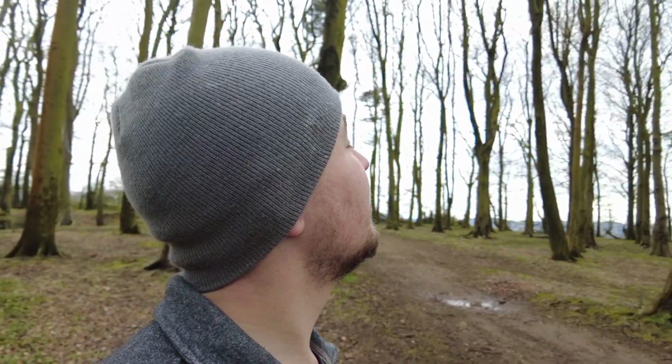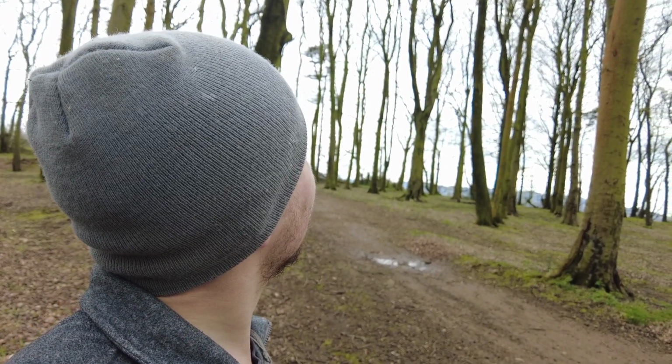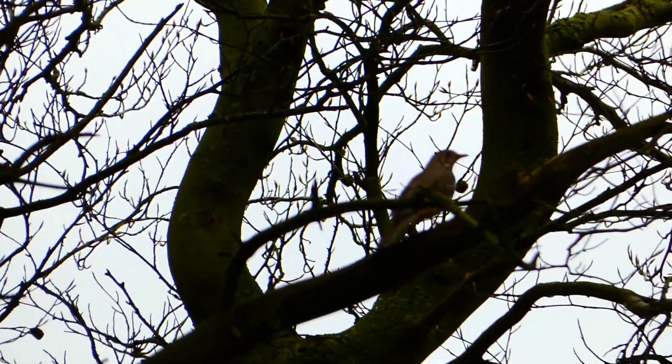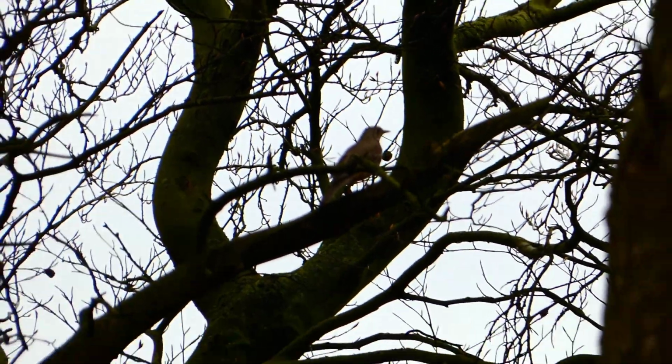Just thought today, what to do. Do I go and do something different? Do I come back here one more time? But I'm really glad I have, because I have enjoyed it. Just a nice little woodland. Really beautiful. So right there it is. Just noticed it went that way.